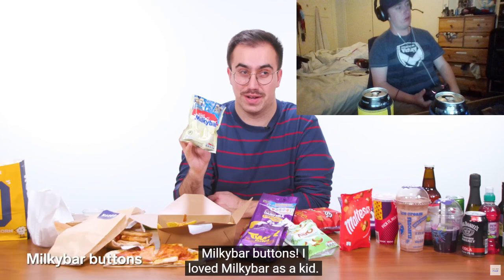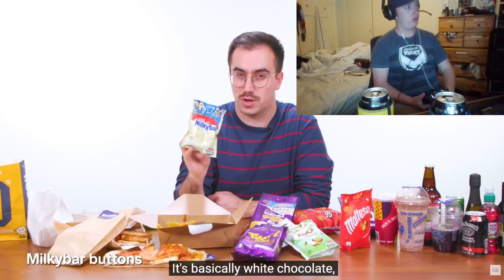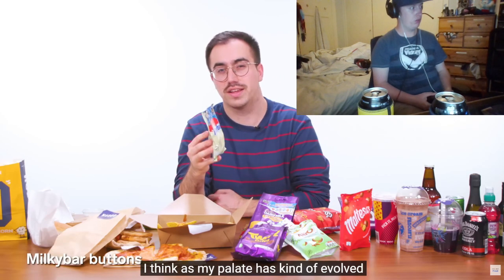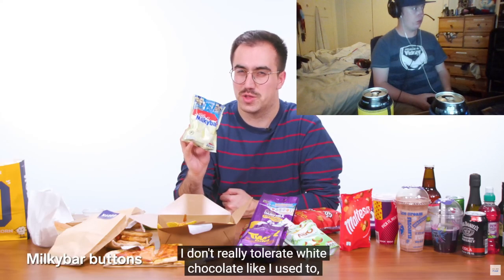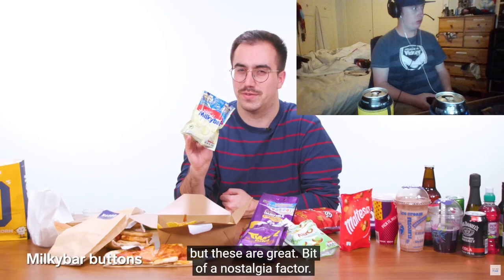Milky Bar Buttons. I loved Milky Bar as a kid. It's basically white chocolate, which I used to love when I was younger. I think as my palate has evolved as I've gotten older, I don't really tolerate white chocolate like I used to, but these are great, a bit of a nostalgia factor.